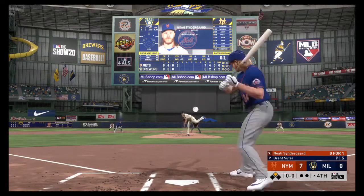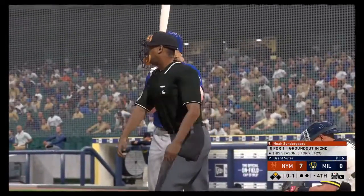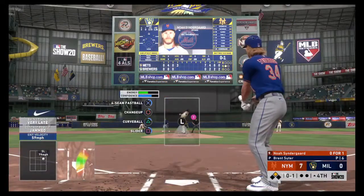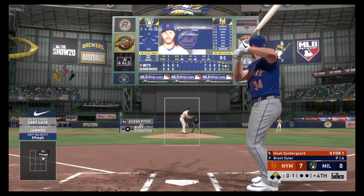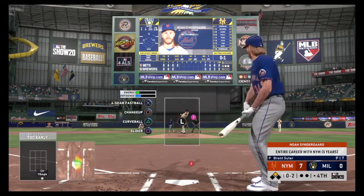In now, Noah Syndergaard, as he'll pop this one foul off to the left and out of play. Comes into this at-bat 0 for 1 in the ball game. From the stretch. Changeup gets him out in front for strike 2.